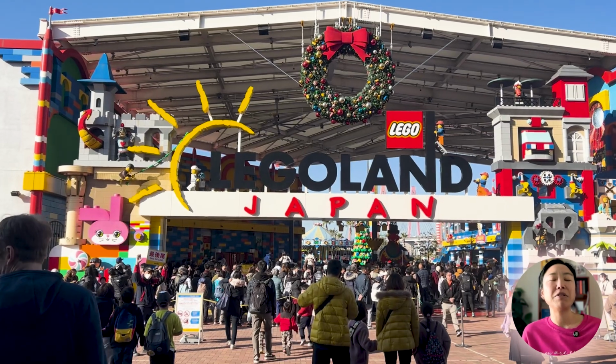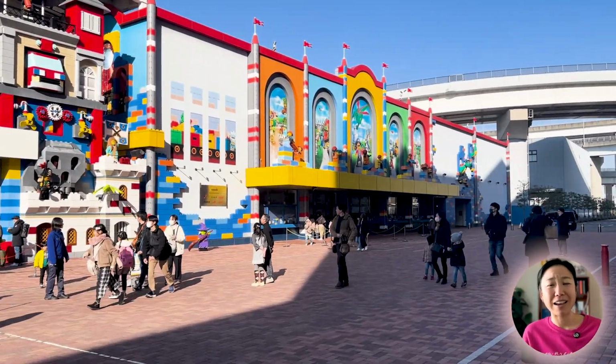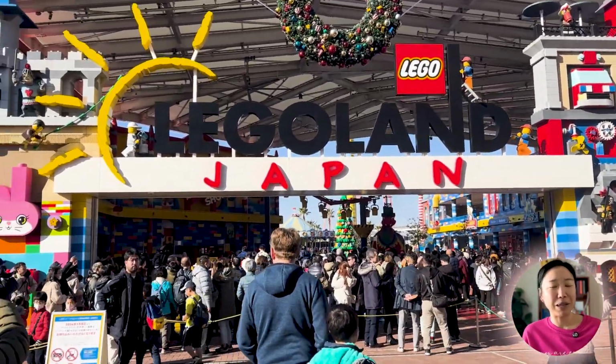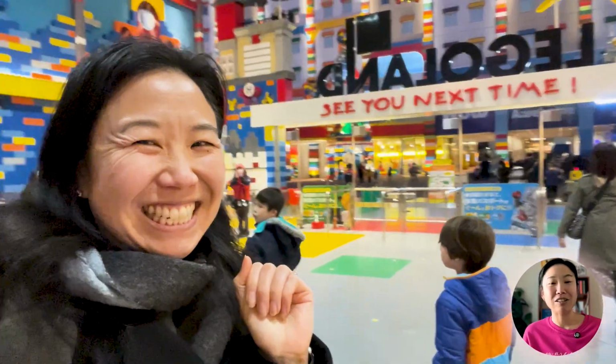Next, we're heading to Legoland Japan, which is in Nagoya, like I said, obviously, because today we're visiting everything Nagoya, and it is a family-friendly theme park for anyone Lego lover. And if you have Lego loving kids like I do, this is a phenomenal place to go. And if you have been to other Legoland, it's still different.